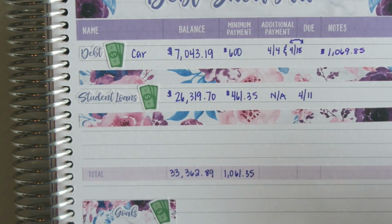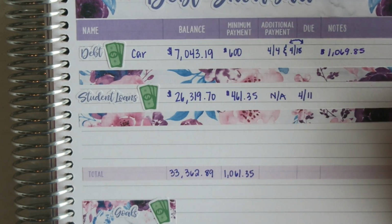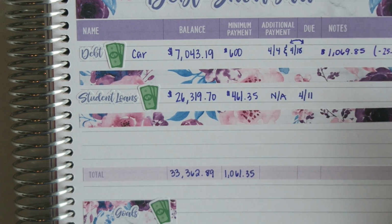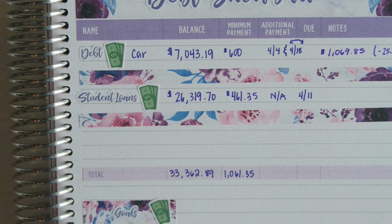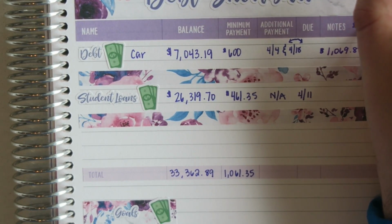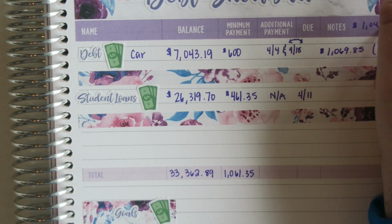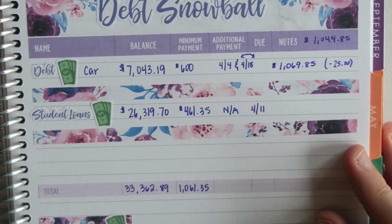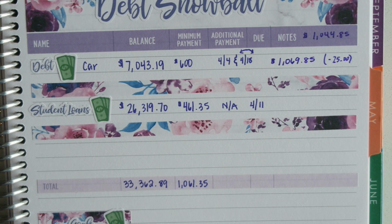So in actuality, I put $1,069.85 into my car loan. However, if you take off $25 of that, in actuality, what it really came out to was, here we go. So this is the new total here. It is currently $1,044.85. So not the best month, but also not too shabby. And so I'm really happy to see that move down.